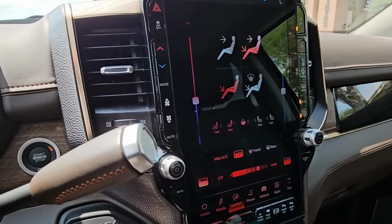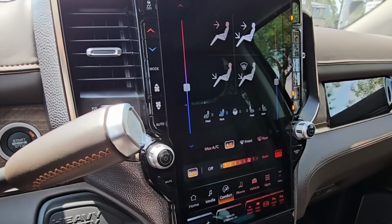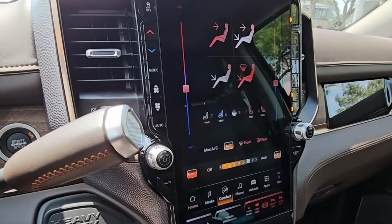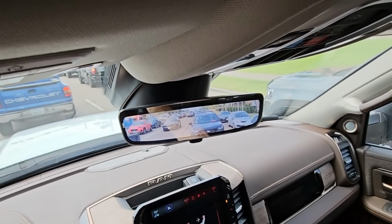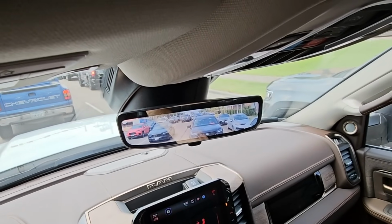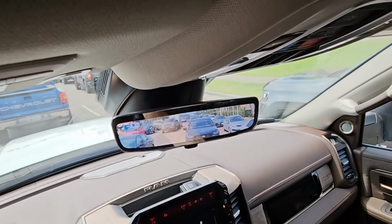I do like the fact that they give you climate control options from either the touch screen or from the physical buttons on the side of the screen. And that is really nice. I don't like it where all your AC controls have moved to the screens. It does have a camera rear view mirror, which I really like. I like that they're starting to include that on a lot more high-end vehicles, even though you can always replace your factory mirror with it.